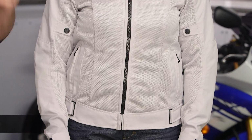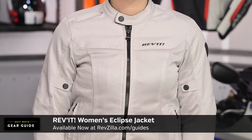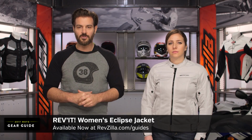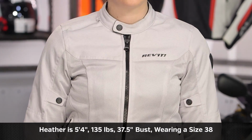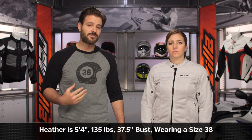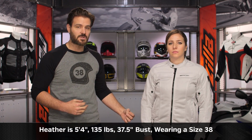And we're going to start off today with Heather on my left-hand side, who is wearing the Revit Eclipse jacket. This is going to come in around the $180 price point, and this is our premium Euro touring mesh jacket for 2017. Maximum amount of airflow for riding in that two-season warm months of the year. Now, Heather's going to stand at 5'4", weighs 135 pounds, has a 30-inch waist and a 37-inch bust. So we have her in a size 38. You're going to see it fits her spot on.